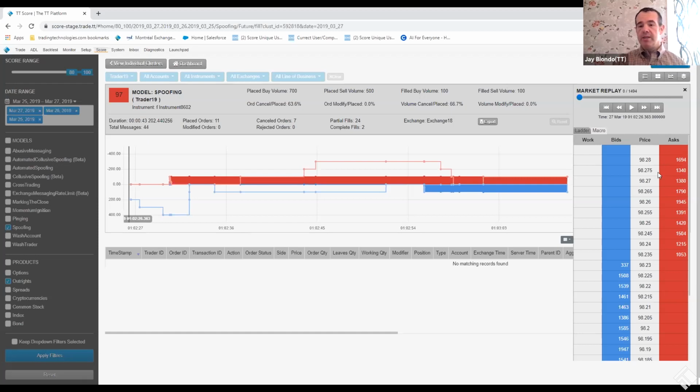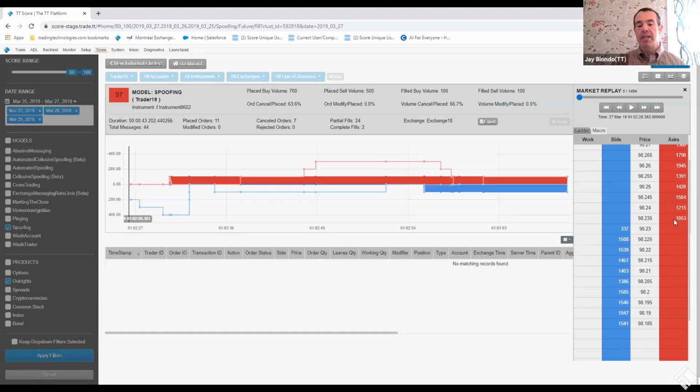And so what you can see here, we have 10 ticks deep price levels on the offer up here. This red column here, these numbers, those are all market participants' quantities combined at each one of those price levels on the offer. So for example, you can see there's 1,053 contracts at this top of book offer price of 98.235. And then down here at the bottom of the ladder, we have our bids. So for example, here at the top of book, you can see there's a total of 337 contracts for all market participants at the top of book 98.23 price.